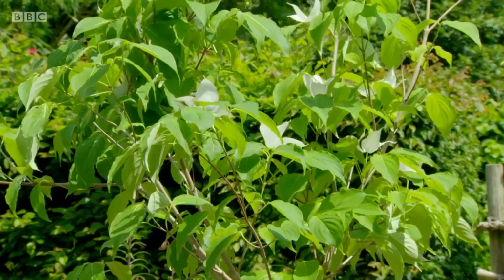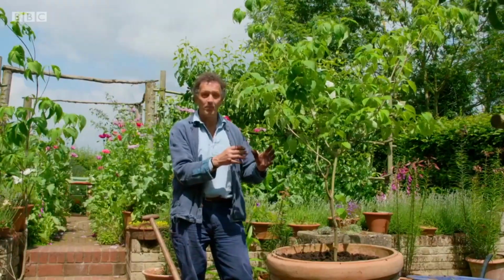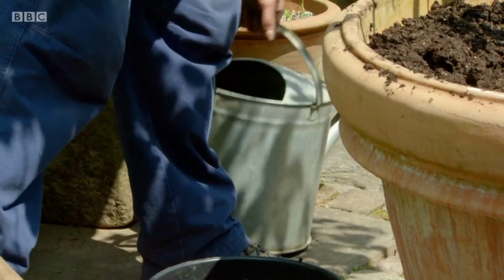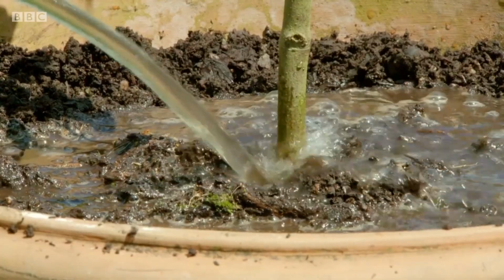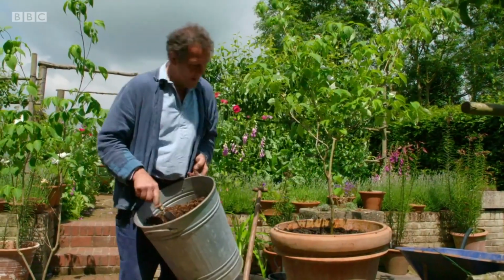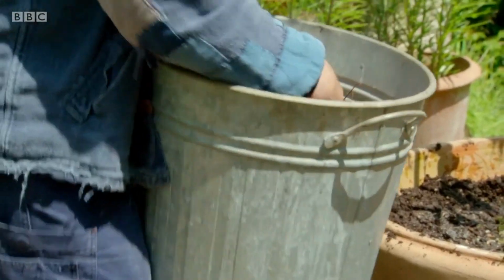It's tempting when you plant a tree or a large shrub like this to start pruning, because after all, the shape is absolutely critical in this situation, as well as the flowers and the colour. But wait for the first growing season. The next thing to do is water it really well and then mulch it. This is bracken. Pine bark would do just as well, and the reason I'm using this is because it's ericaceous.